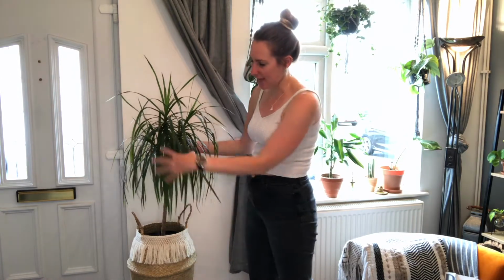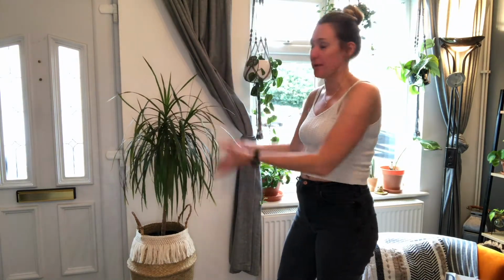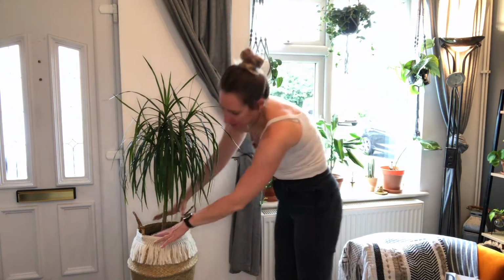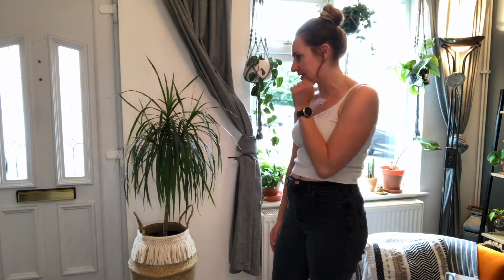So if you find that you don't like the leaves at the bottom really drooping and looking sad, you can just take a couple of the bottom ones off and you won't really notice it. It will just grow more out the top and get taller instead. So that is quite good.